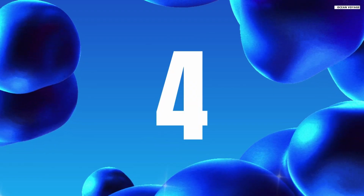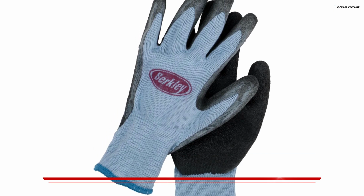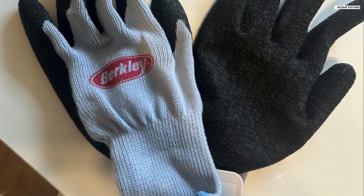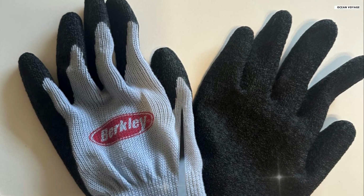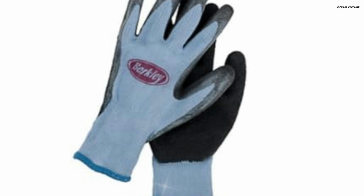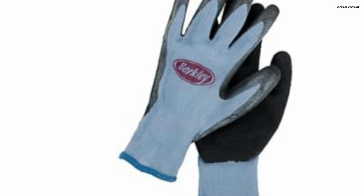Number 4. The Berkeley coated fishing gloves in blue-gray offer anglers reliable hand protection with a textured grip ideal for handling slippery fish. Designed for durability, these heavy-duty gloves provide excellent flexibility, allowing for comfortable, unimpeded hand movement. Made with a coated exterior, they effectively shield your hands from sharp objects and fish handling hazards, making them a practical choice for both experienced anglers and beginners.